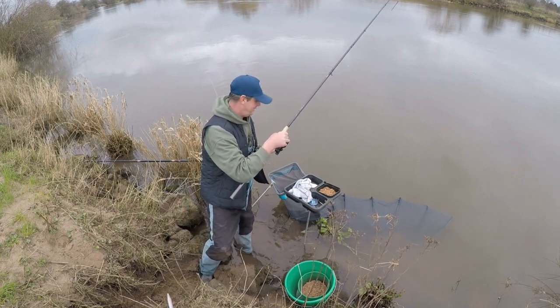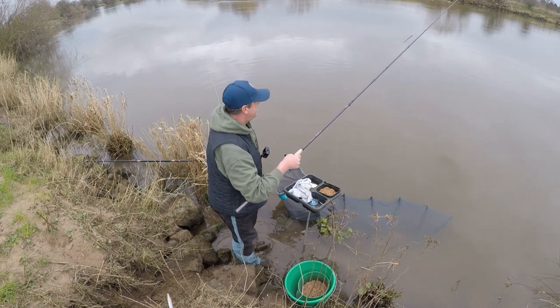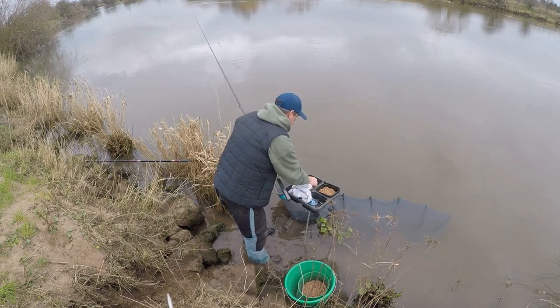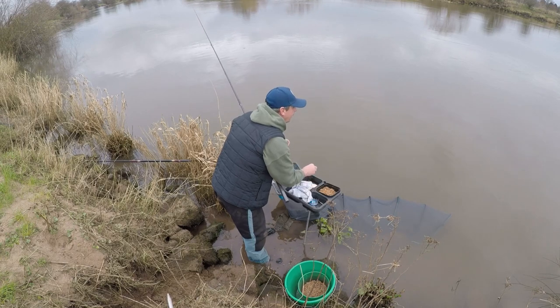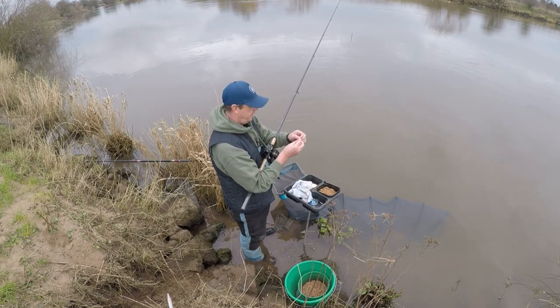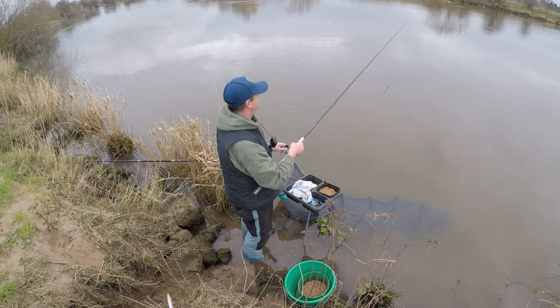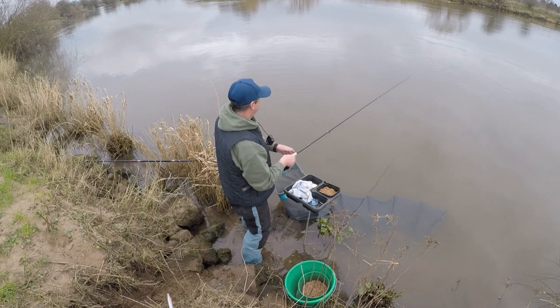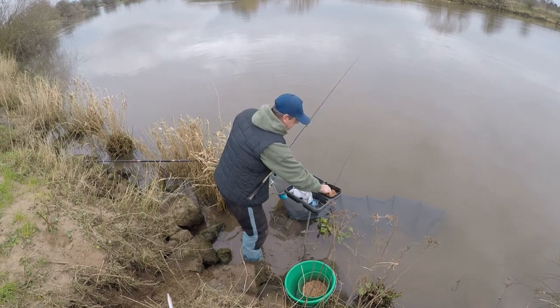Alright, good afternoon. As you can see, we're on the banks of the Trent, which is a lovely place to stick float, something I've been doing for many a year. But it's tough to get on the river to do any this year because of the floods and terrible temperatures.